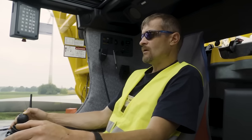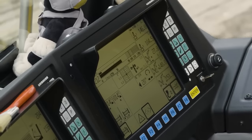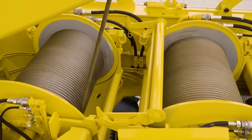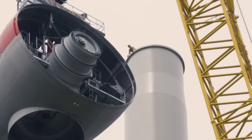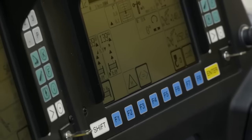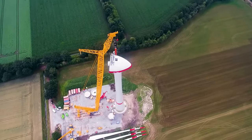That went well now. Everything's working fine. The crane is doing very well. We've got 100 tons, and here we go. Centimeter by centimeter, the crane lifts the nacelle upwards. At a height of 135 meters, the workers mount it onto the tower.